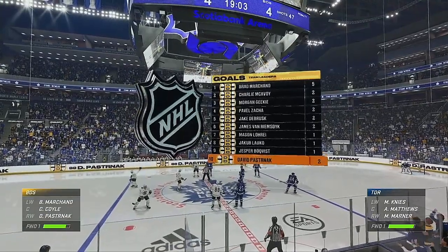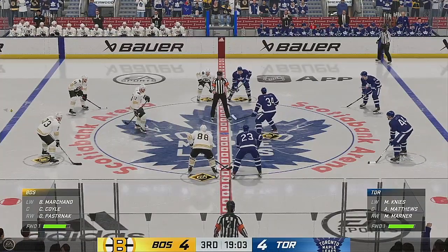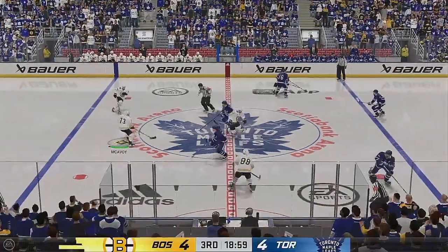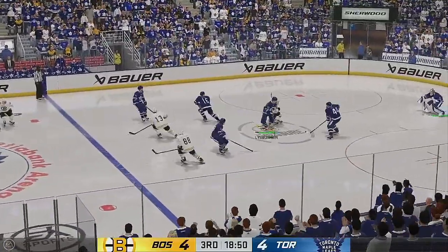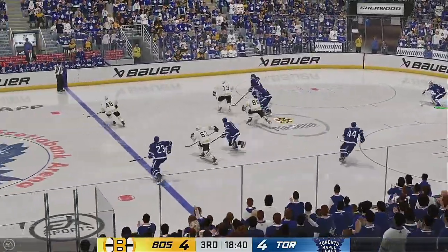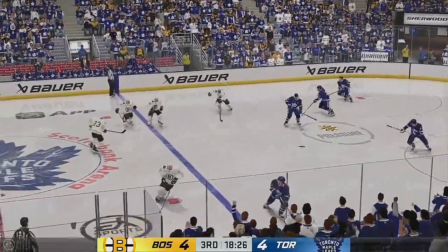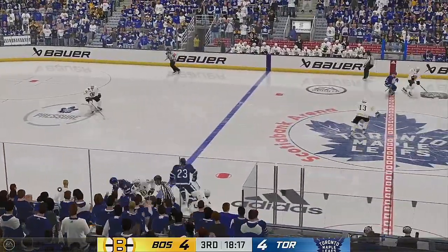Some last-second communication before both teams get ready to drop the puck here. Here's the change. And off the draw, they take the puck. And now it's over to Marchand. Great reach with the poke check by Lyubushkin. And it's a quick pass to Matthews. And that's knocked away. The Leafs scoop it up along the boards. Slick feed. Toronto's moving it into the offensive end.